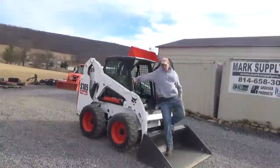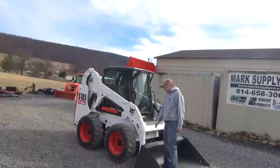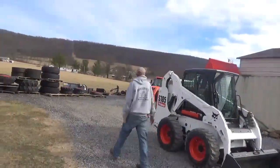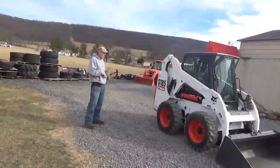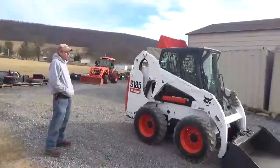Machine starts, runs, works, handles very nice. There's nothing wrong with this skid loader. It is a cab heat machine. 56 horse, 850 pound of lift. S185, in my opinion, is probably one of the 763, 753. S185 is probably one of the best machines Bobcat built.